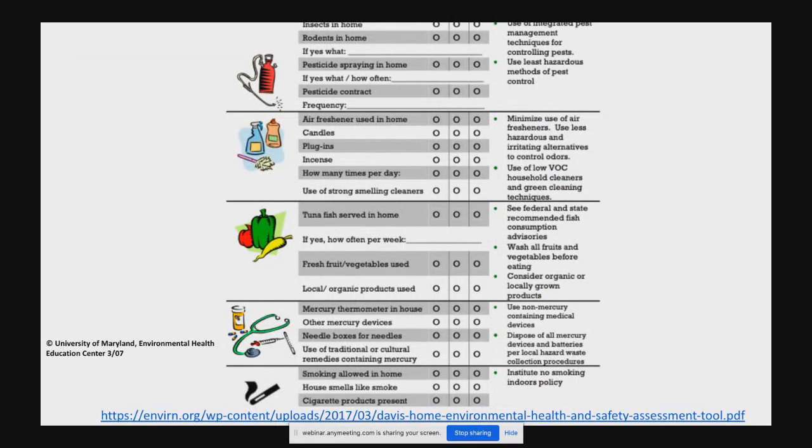Further, it screens for pesticides, both in the home and in the yard area. For cleaning products, and this is known to some individuals, but many individuals continue to use high-risk cleaning products in the home. And certainly with COVID, we've had a lot of information about cleaning surfaces, and there's information coming up about the best products to use for that.